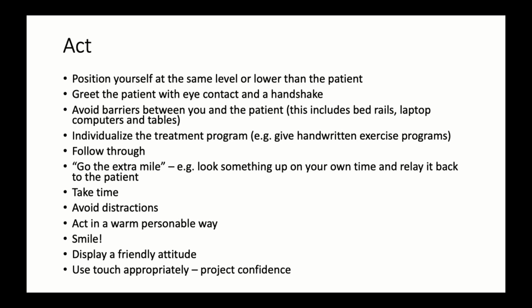Instead of standing, looking at them, perhaps you could be sitting on a chair beside them, sitting on a wheelie stool with them, greeting the patient with eye contact and a handshake. This is something I think I could do better at. I don't usually greet my patients with a handshake, but that acknowledges them as a person rather than as a patient. Eye contact is a little bit more controversial.